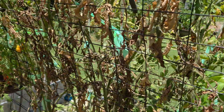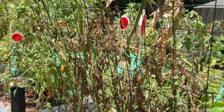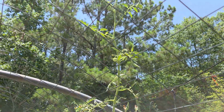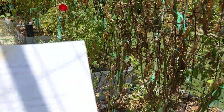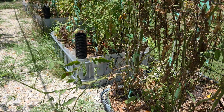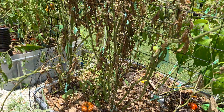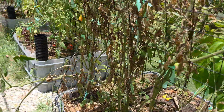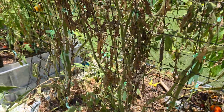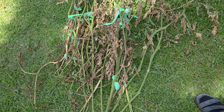This tomato here, he looks dead. Yeah, he's dead. I was making sure that that growth up top wasn't him. It's not. That's Paul Robeson behind him. So who died? Another Cherokee Purple died. What in the world? I wonder if it was bad seed? I don't know. Well, he's going to get yanked out. I don't know what's going on with these guys.